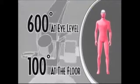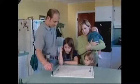Fire is very fast. In only 30 seconds, a small fire can grow completely out of control and engulf a room. Room temperature in a fire can be 100 degrees at the floor and up to 600 degrees at eye level. The best way to survive a fire is to have working smoke alarms and a quick, safe escape route. Knowing when and how to use a fire extinguisher is a matter of life and death. If you choose the wrong extinguisher or use it in the wrong circumstances, you could make a small fire worse, and you could be injured or even killed.